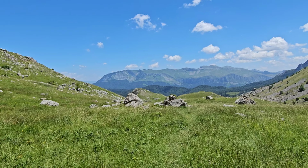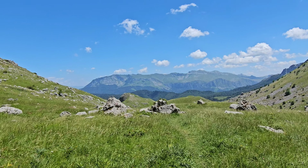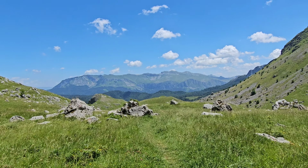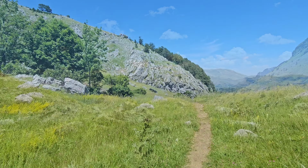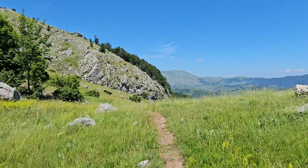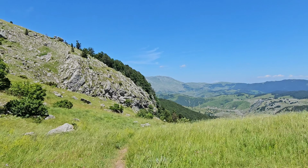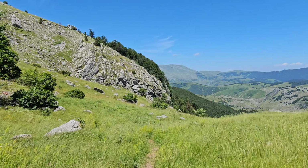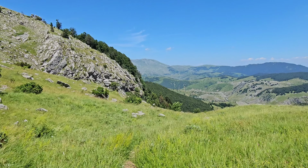And I think it's my pivo and siesta time, but we must still be at least an hour away from the lodge. Whew, getting warm though. Where are we going now? Into this valley. Really nice wind, cold breeze blowing. Makes all the difference.